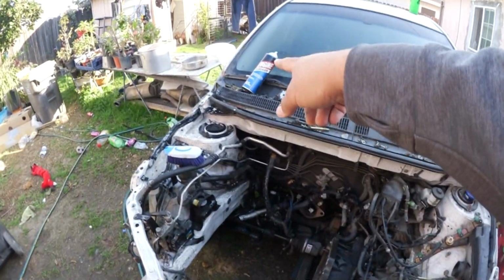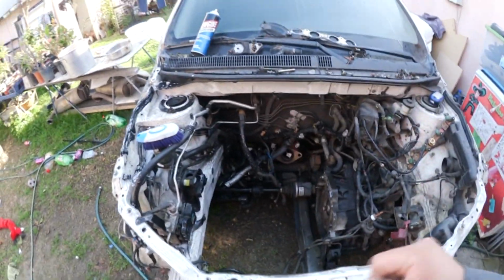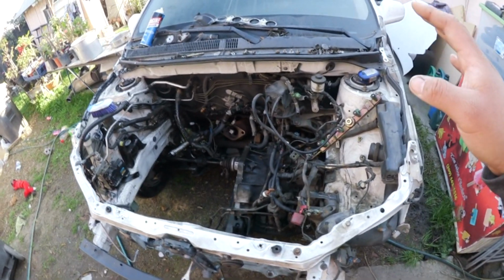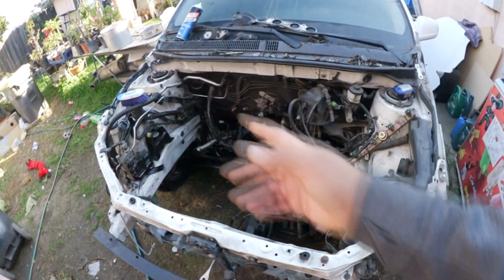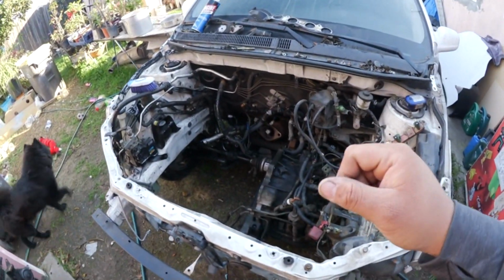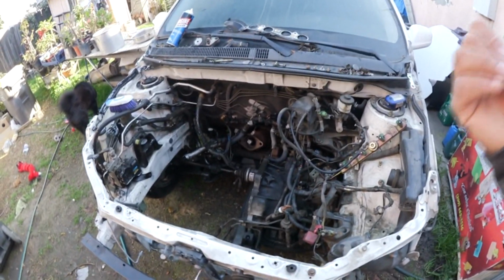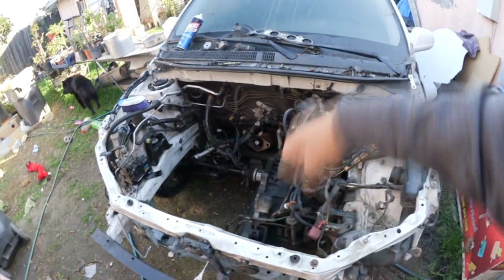I bought a couple of these from Walmart, and I sprayed one on last night and I let it soak. I let it soak throughout the night, and it's a lot easier to clean it now with the brush. And I got another one right there. I'm just going over again one more time. I got my high pressure hose inside the actual machine, and I'm just going to be spraying everything.